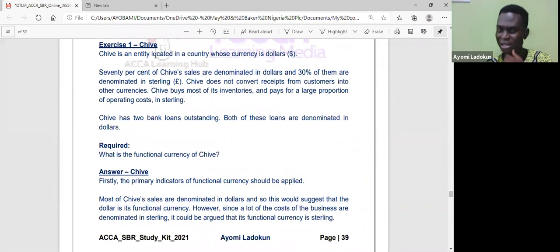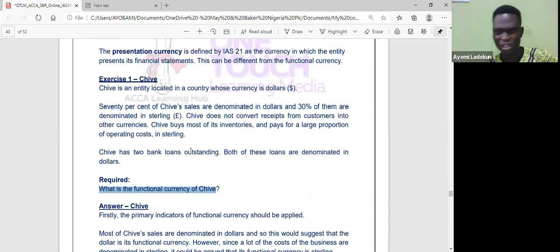Chai is an entity located in a country whose currency is the dollar. So the fact that I'm in the United States or in a country where they spend dollars does not mean my functional currency is dollars. So we need to find out. Now let me look at the requirement. It says, what is the functional currency of Chai?